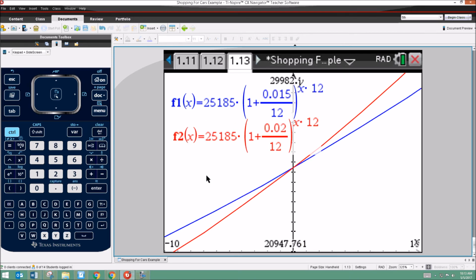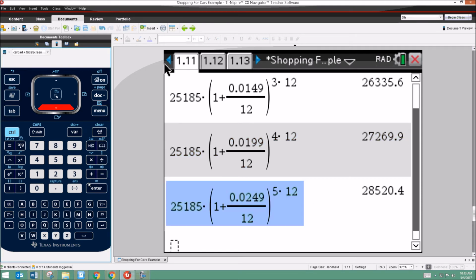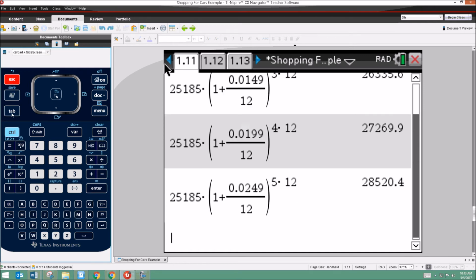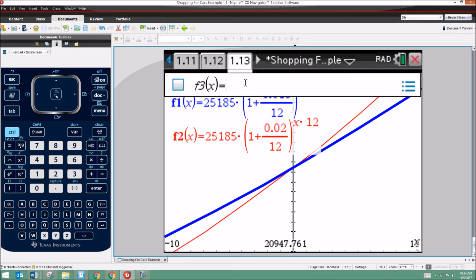All right. Let's go ahead and get that third equation. Let's go ahead and press tab here. All right. Let's go here. Let's go ahead and go down and press enter. Oops, why do I want to do that? I don't want to press enter. So I'm going to undo this with Control and Escape. Didn't need that. All I need to do was highlight it, put my cursor on it, then hit Control C to copy it. Then go to 1.13 and go Control V.